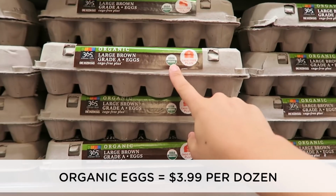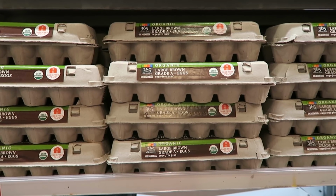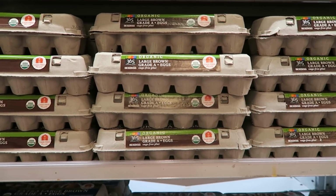But for the base one, which is this, is the comparison. So these are cage-free USDA organic. One dozen is $3.99. But I just like that there is a wider variety so that you can get higher quality eggs if you would like.